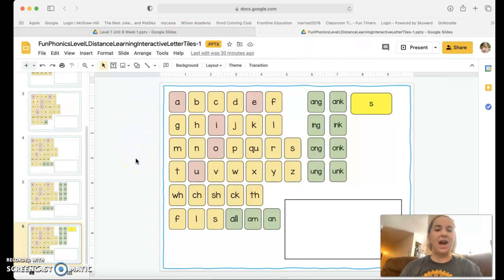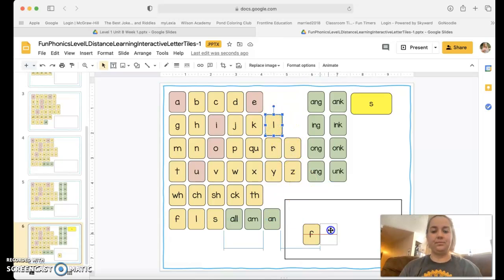Okay, so let's build some words. My first word that I want to build is flip. Flip. Can you tap flip with me? Flip. Okay, I need to know, what are we going to put for an F? So you write your F. I'm going to drag it down. Then I have ol. What am I going to write for ol? An L.